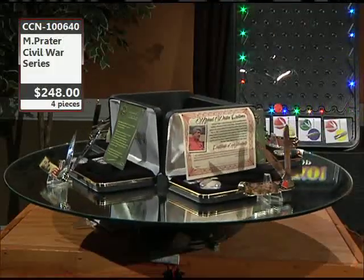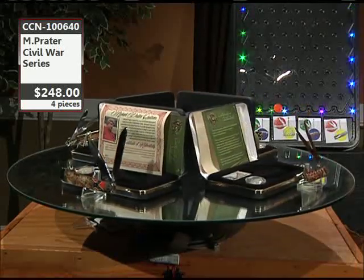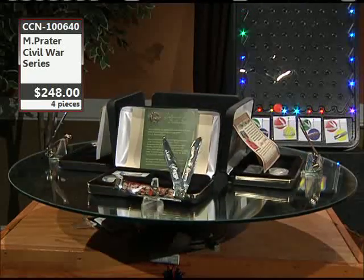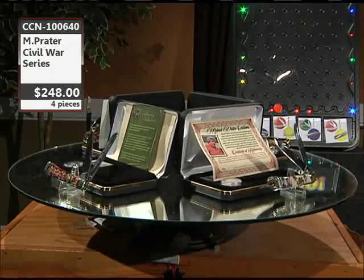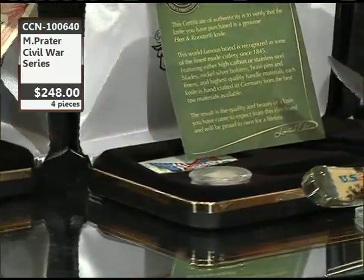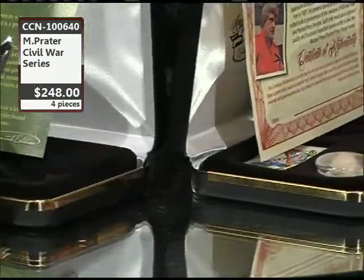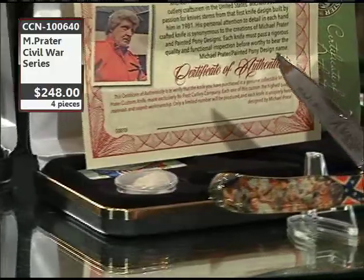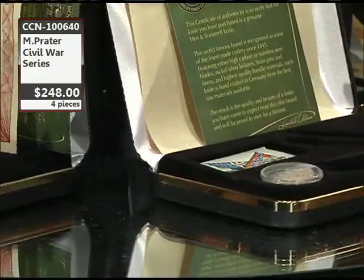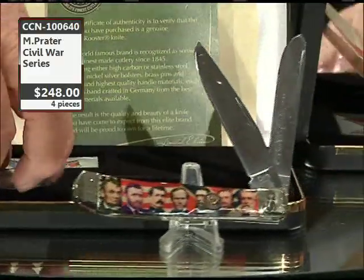For those of you who are listening, here's the Michael Prater Civil War series right here. There's a whole lot going on with this one, Buzz. Well, my goodness, I love anything that Michael Prater does like this with these themed items. What we have here, you're going to have 4, and these are on Hen and Rooster trapper frames. They've got those Civil War battlefield bullets, as I call them. Bob has an official name. Could be called mini balls, could be called a lot of different things, but let me explain it to you.